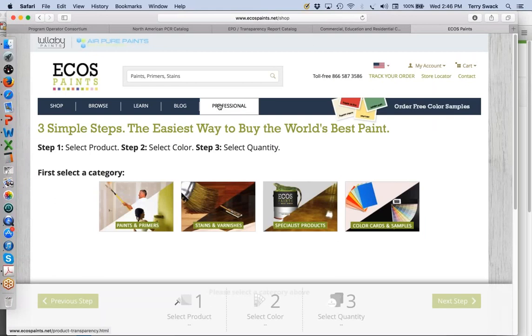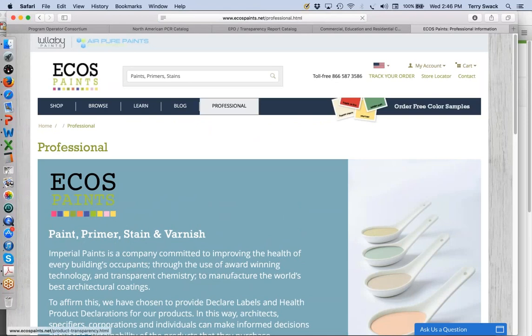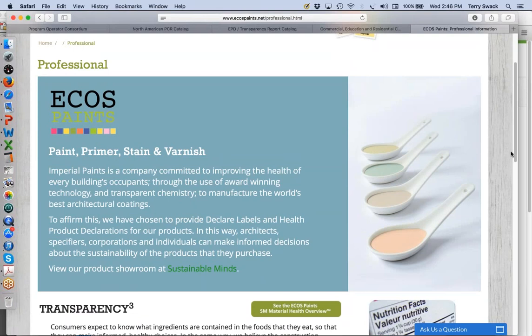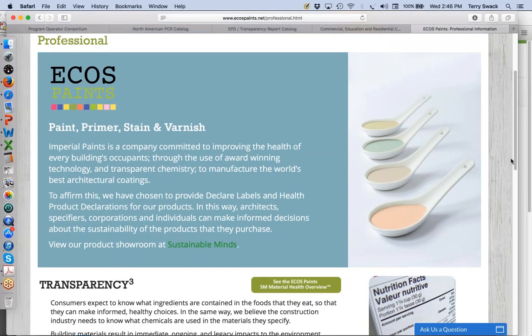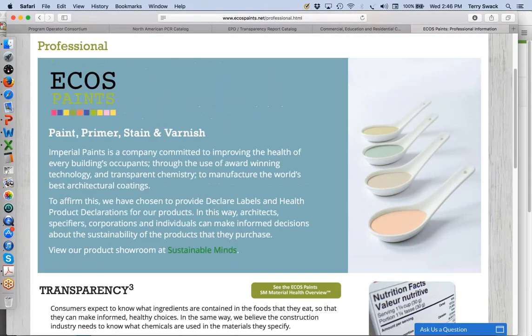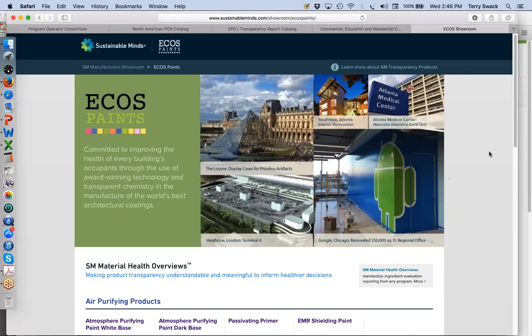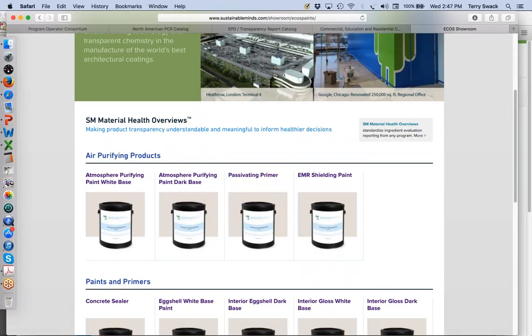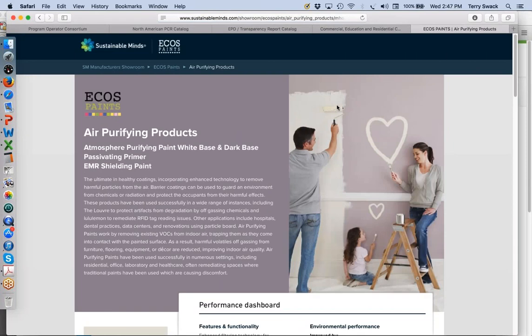And so this is, I thought, a really unique and interesting way of using the brand showroom, which was to actually create and add the word professional to the navigation of their site, and create a landing page. This landing page is important for SEO and just getting people to the brand showroom and talking about their commitment to transparency and the types of disclosures that they use. And then it links people to their brand showroom, which is designed using the visual language of that brand. And now all of the transparency products are, again, designed using the visual language of that brand.